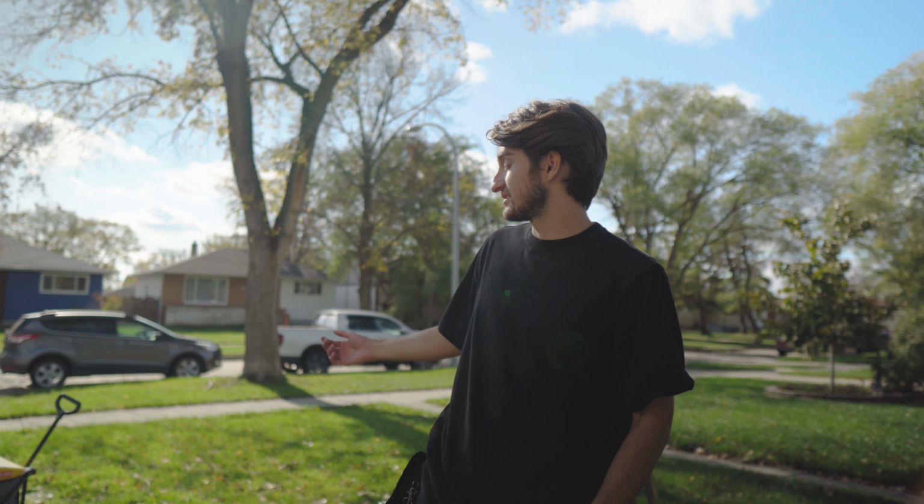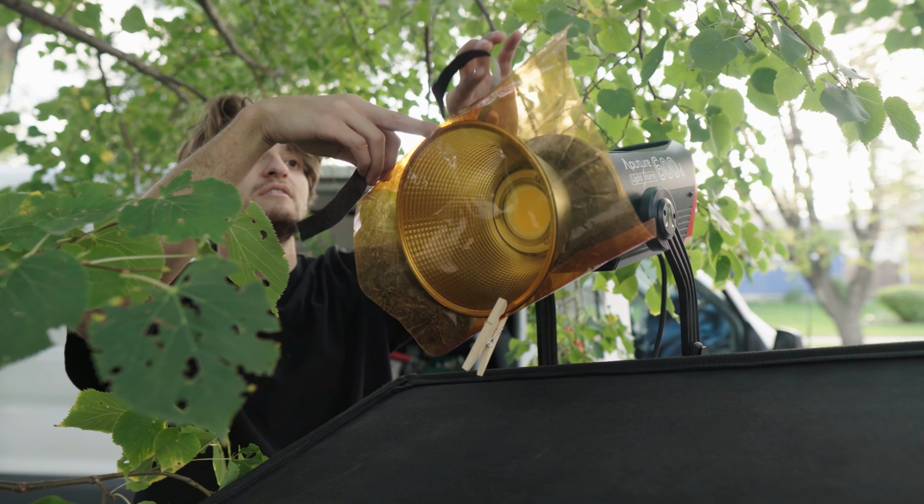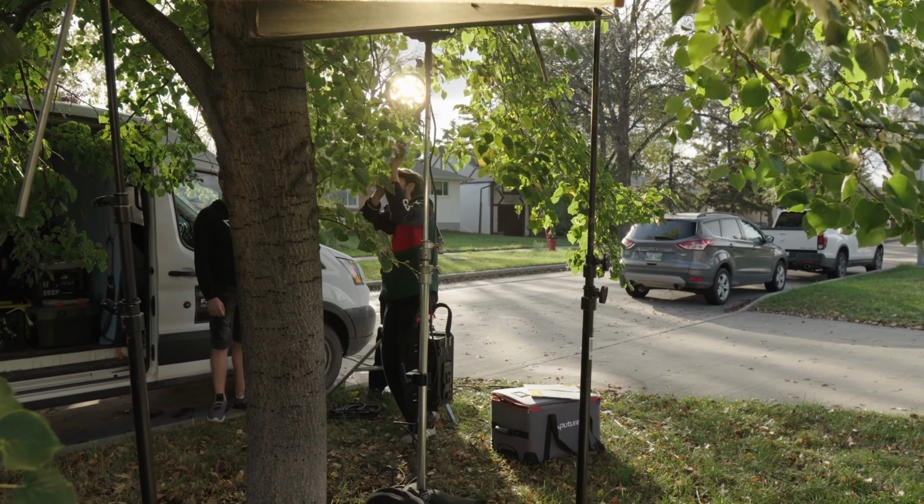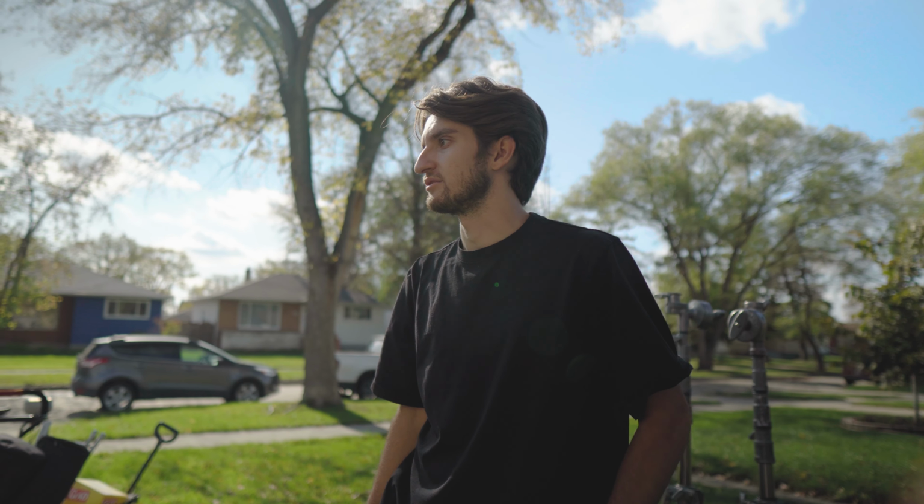And then in the front, he'll probably be like a 2K to mimic the sun through that tree. And some practicals, or just some of the smaller ones inside to bring up the level in the house. That's the main idea.